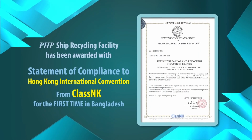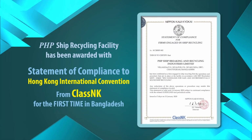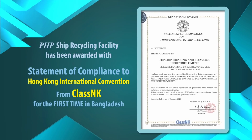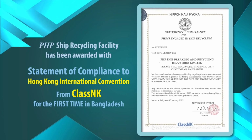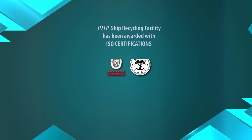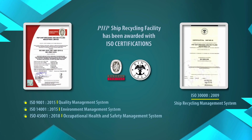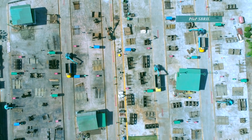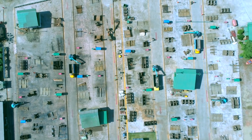the Statement of Compliance to the Hong Kong International Convention for the Safe and Environmentally Sound Recycling of Ships for the first time in Bangladesh. PHP Ship Recycling Facility is also the pioneer on achieving the ISO certifications. We have implemented all requirements to meet the European Union ship recycling regulations.